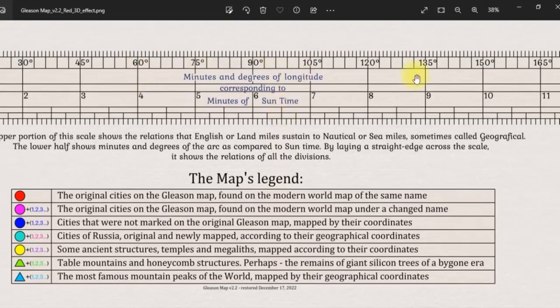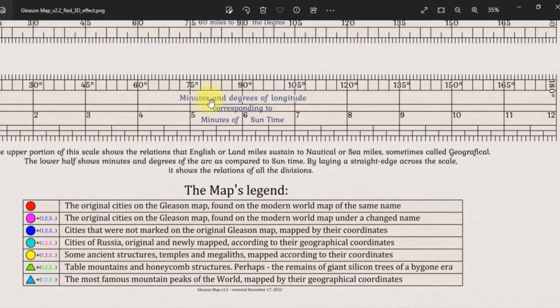And here he made also the new ruler, minutes and degrees of longitude corresponding to minutes of sun time. This is how new.